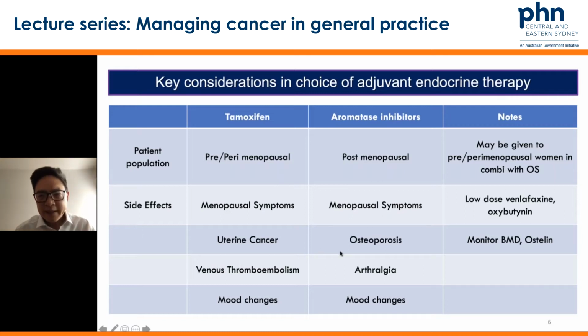There are some specific side effects to tamoxifen. The two that I normally point out, which are serious but rare, are uterine cancer and venous thromboembolism. The incidence of this is less than 1% following 5 years of treatment, and that goes up to about twofold when you increase the duration of therapy to 10 years.